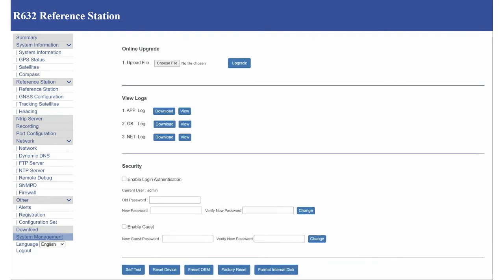And then system management. This is the system manager where you can upload files, whether it be GNSS files or WebUI files or any updates to the firmware. It can be done here, as well as you can record any app logs, OS logs, or net logs. You can also change your password for the whole WebUI. You also have options here for self-test. You can reset the device. You can factory reset the device, as well as format the internal disk. And you have another option to change languages if necessary. And then you can log out. So that's the basic rundown of the R632 WebUI.